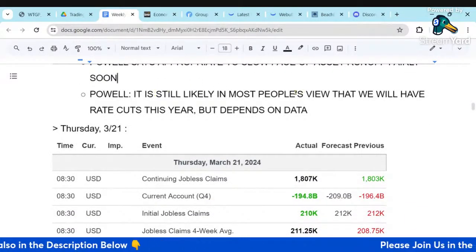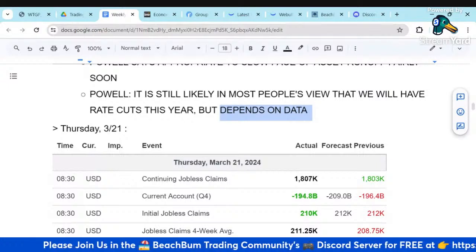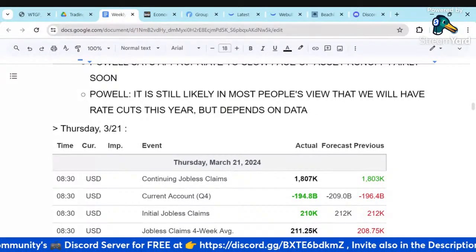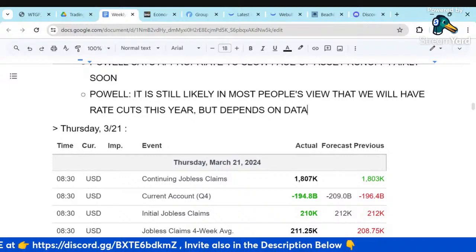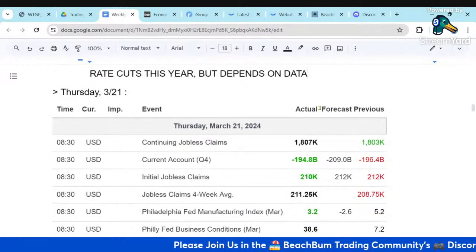It's still likely, most people's view, that we will have rate cuts this year, but it depends on data. So they left it open that if inflation continues to come in hot, they might not cut. So again, they keep stating this. They've told us this for a long time. They're going to be data dependent. They want more confidence. They want to see more data. And the recent CPI and PPI data we got was slightly hot. So if it continues along that trend, they're going to push cuts off, may not cut at all.